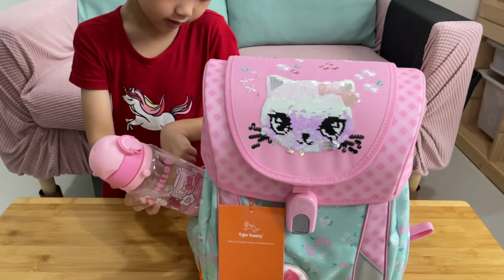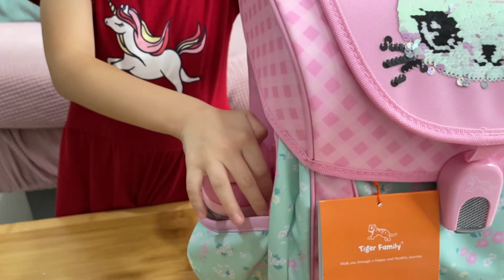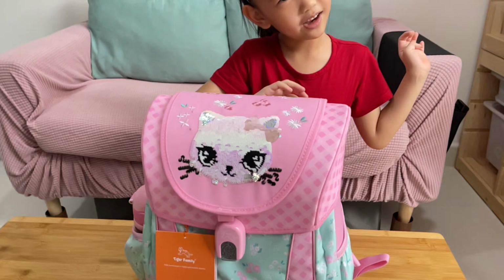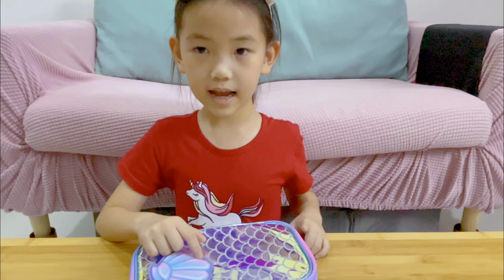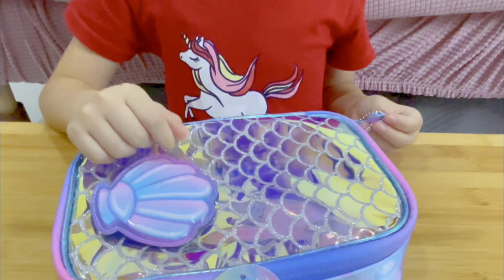At the side pocket, is it? Yeah, I'm going to choose this one. Wait. And I'll tell you something. There's another one over here. And we have four. Where is it? Over here. Oh. And if you have two side flaps. I get this pencil box from Tiger Family.